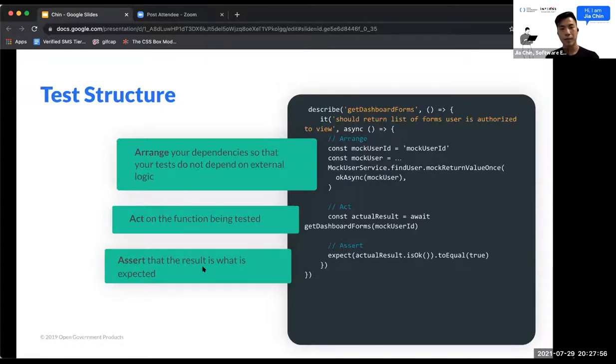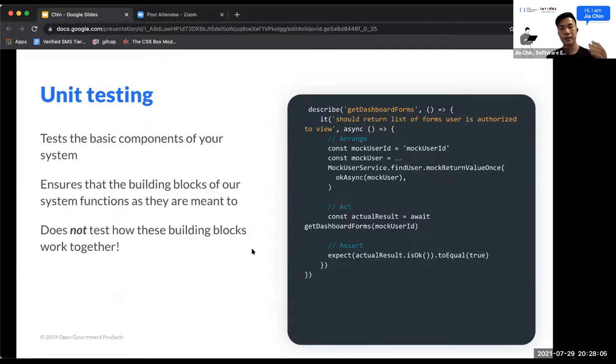So how does this work for forms? Forms actually has many layers of tests, but the main ones that I'll be talking about are unit and integration. Unit testing tests the basic components of our systems, the Legos that I was talking about just now, right? So this ensures that these building blocks of your system function as they are meant to. And you can tell that the arrange block is really long. We're mocking all the dependencies and it's only testing the internal logic of our system. So one thing that this method lacks is that it doesn't test how all this stuff works together, right?